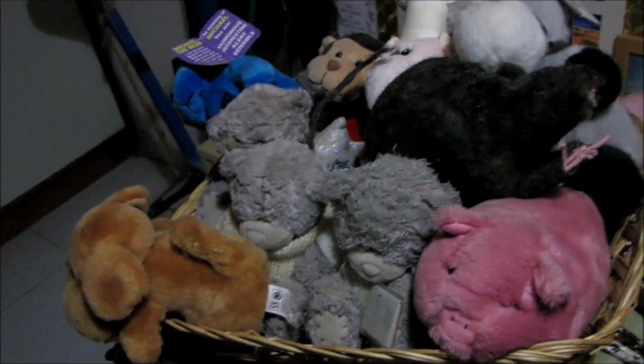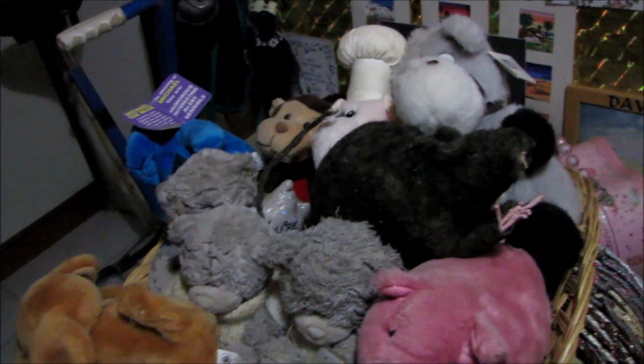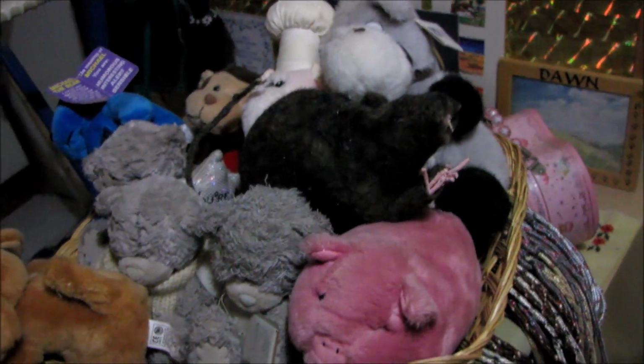So we've just got the big toys left up there. For now, the remote control car, and my Humpty Dumpty and the cat. And I've just got a basket of the soft toys that I'll put in front of it for now.